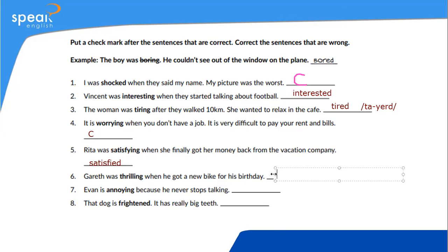Correct or do we need to change it? This needs to be corrected. Yes, Garrett was thrilled when he got a new bike for his birthday. Very good. Number seven, Evan.